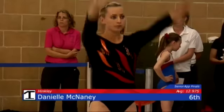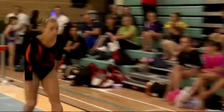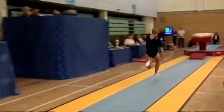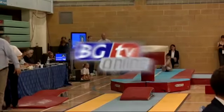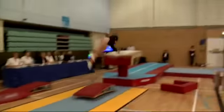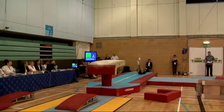Ready now for the next senior vault from Hinkley. It's Danielle McNamee from Hinkley Gymnastics Club. And the full twisting Tsukahara there. Pulled her feet underneath her in the second flight, which caused her to tip back on the landing.